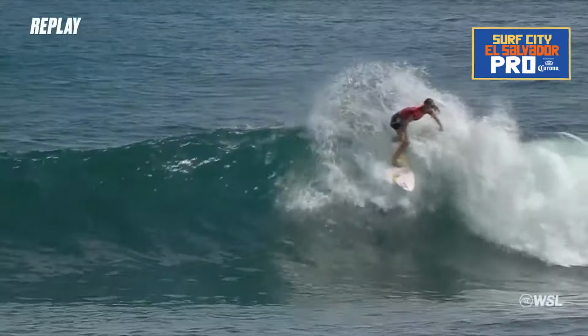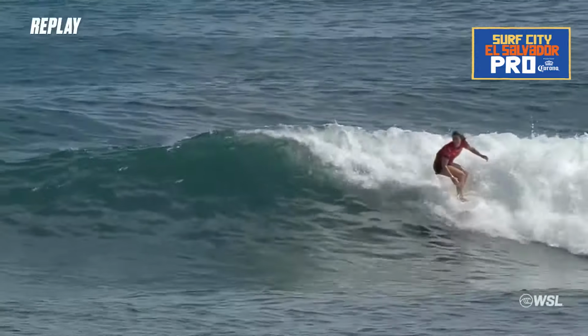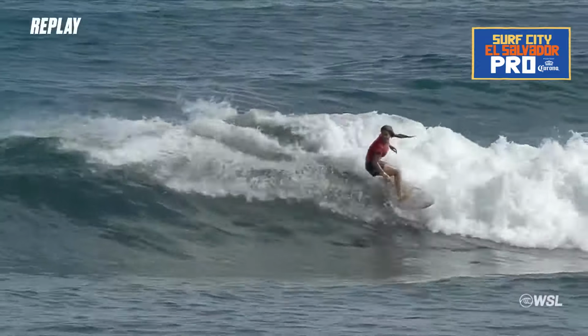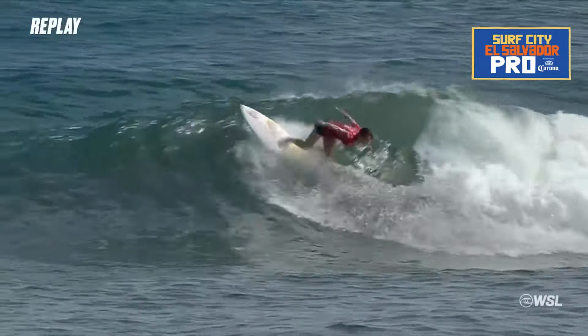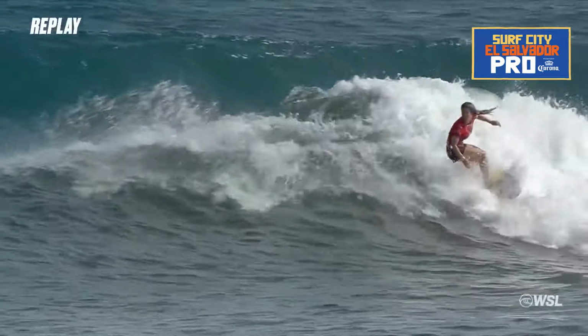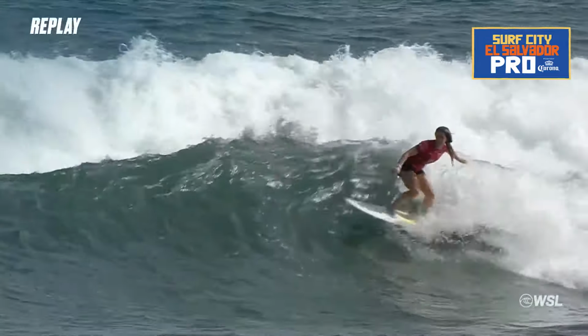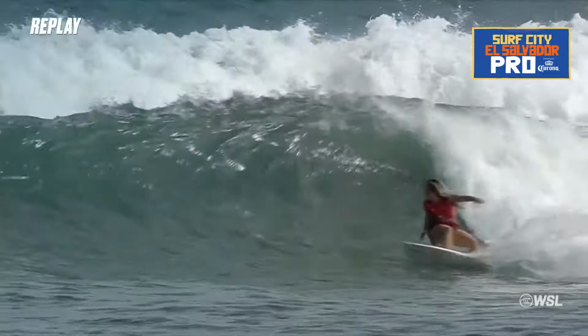Here she goes again on the replay. I just love the tempo of this wave. Yeah, I just think she had a good read. It's kind of like what we were saying before, Kai. The ability to predict the future on a point break is what you need to be able to do and read that next section, and she's just doing it so well. I mean, good pace. She's noticing the waves slowing down here. Okay, let's just S-turn our way through.